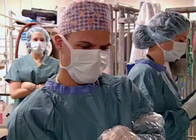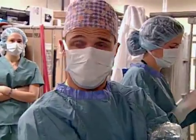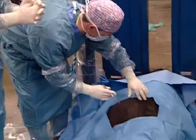The plan is to create a permanent hole so the gas goes out the side of his abdomen. I'm going to make the first skin incision, so I'll show you how long it is, and then you can carry on. Okay, so again.